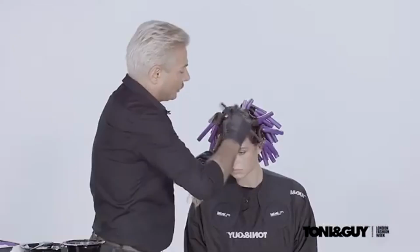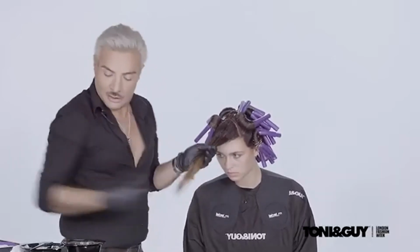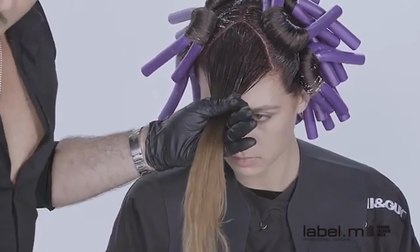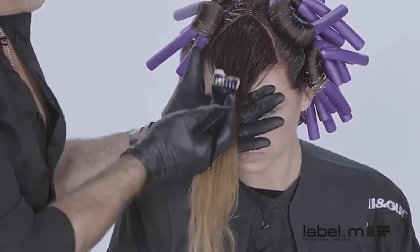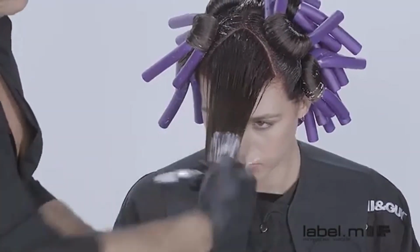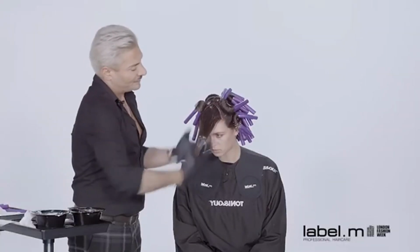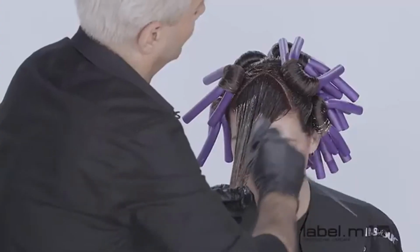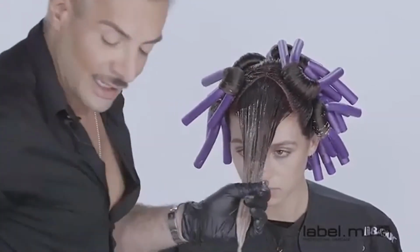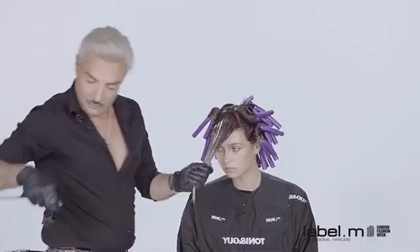So I'm stretching all the way through. If you look at my distribution here through the center, I'm keeping flat. All this area is shadowed through. All this is going to create a great support for the color to sit on top. I'm going to start massaging the product into the hair, modeling the two colors together, because as I start rolling, that little extra saturation of product will stain the rest of the hair.